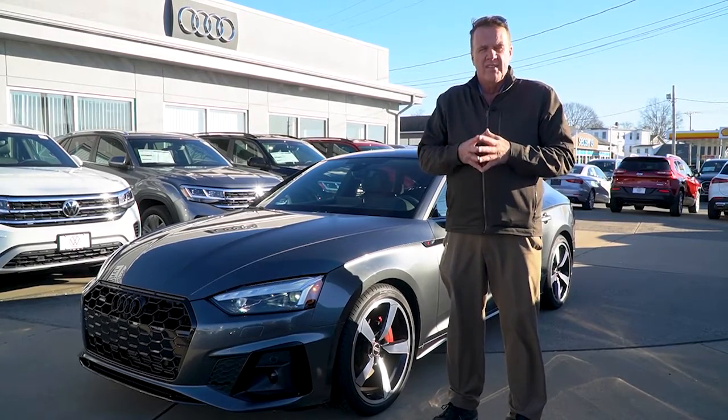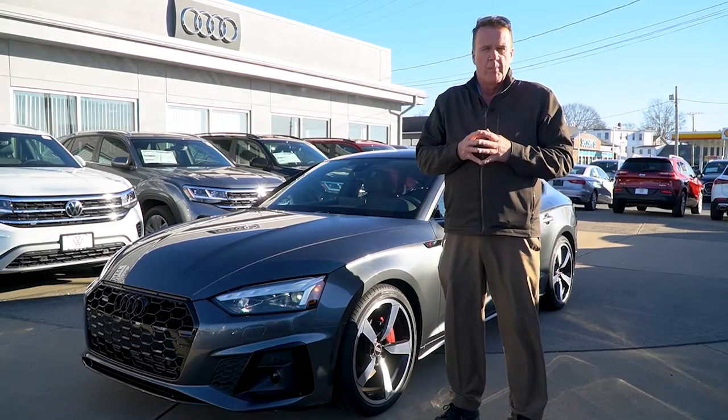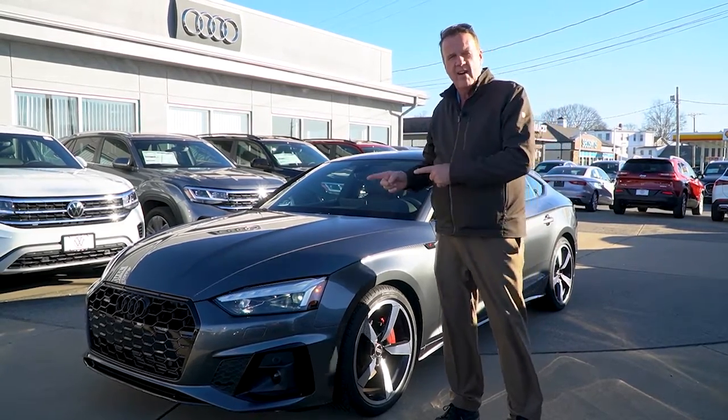Brief walk around on this beautiful 2023 A5 Sportback. Let's dive in right now.